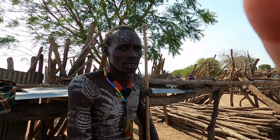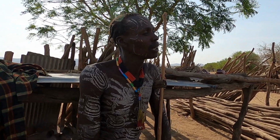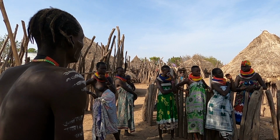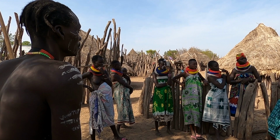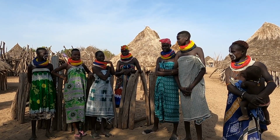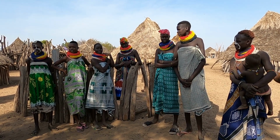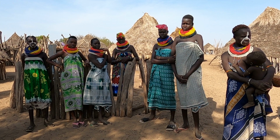The body painting holds great significance in Karo culture and is a form of artistic expression. They use natural pigments, such as pulverized white chalk, red iron ore, and black charcoal, to create elaborate patterns on their bodies. The paint is applied using fingers, sticks, or brushes, and the designs often depict animals, plants, or abstract symbols.